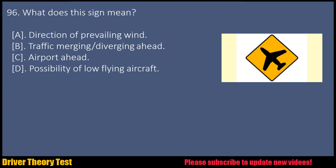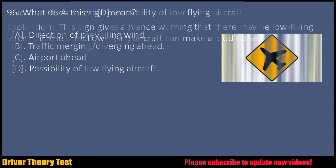Question 96. What does this sign mean? A. Direction of prevailing wind. B. Traffic merging, diverging ahead. C. Airport ahead. D. Possibility of low-flying aircraft.